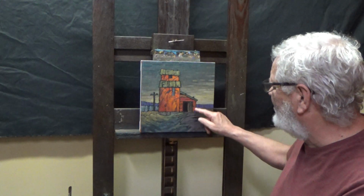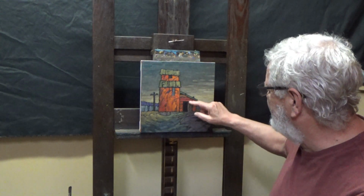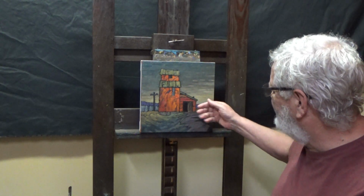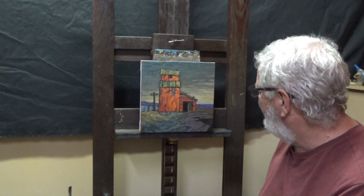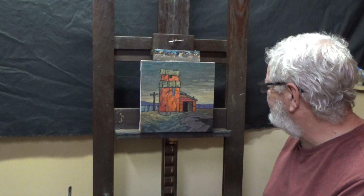I didn't want to leave the whole thing open. It just would be too much. And I kind of like the idea of these barn door-ish looking flaps on the one side. Anyway, I'm pretty happy with it. Next time you see it, it'll be done.